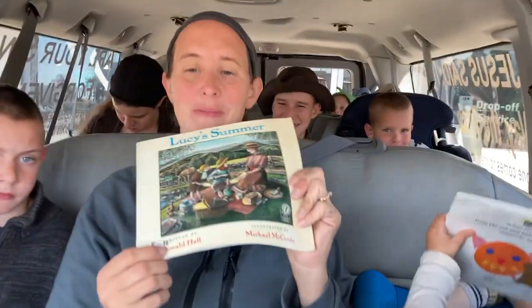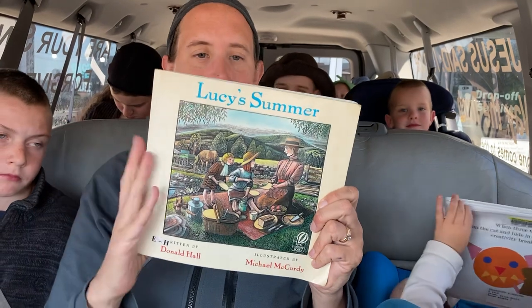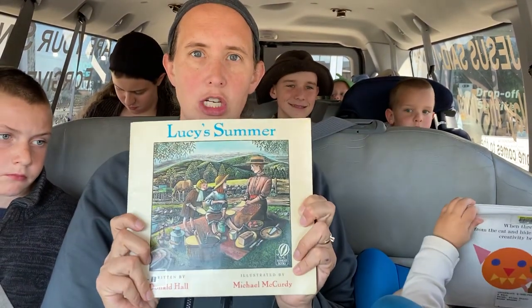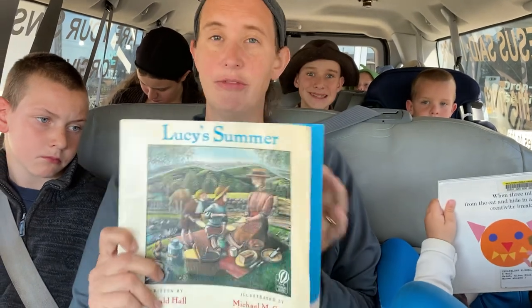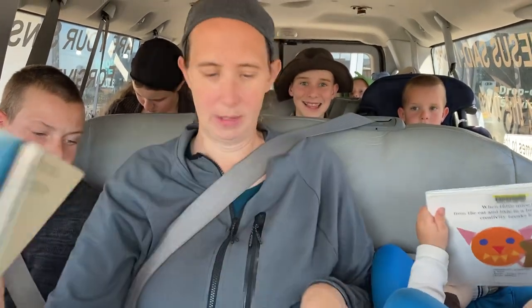This book is also by the same guy, and it's about his grandmother. She ran a millinery shop out of her house, which is making hats. And it was very interesting. It's from the 1940s, I think, and going to Boston with his kids.